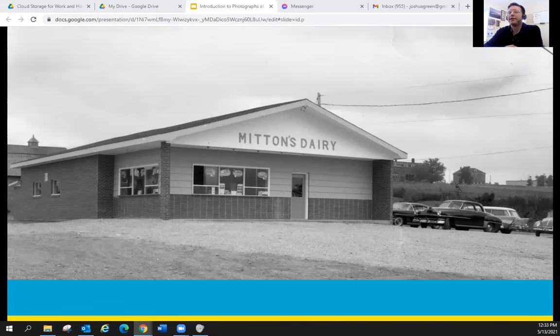This is from July 10th, 1961. In the world of weekly papers, lots of prosaic aspects of everyday life were documented too, as well as the sensational disaster stuff. This shows Mittens Dairy in Riverview.